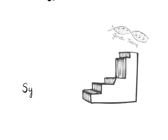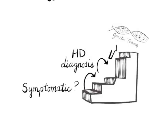If an individual is found to be symptomatic, they are diagnosed with HD and may choose to continue with the testing process to confirm this diagnosis.